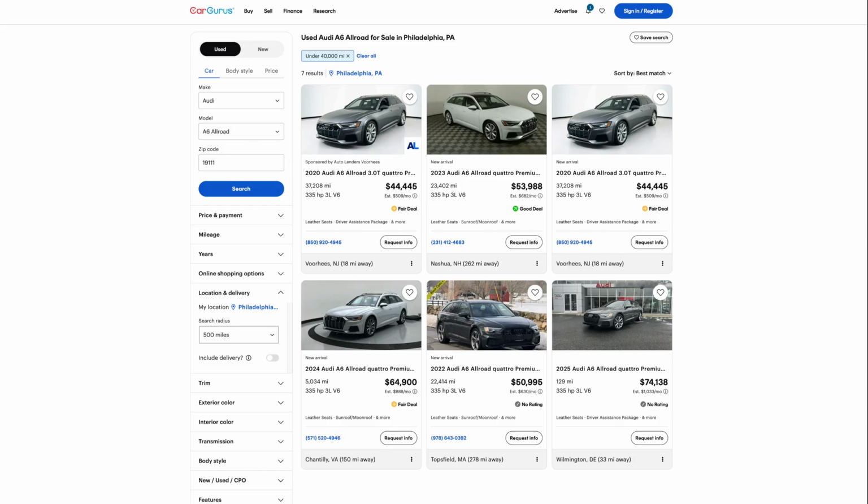But one of the problems was the price. You know, brand new, these things are $70,000 or $80,000. And unfortunately, there wasn't a lot of availability for us in our area. We did find some examples, but a lot of them fell outside of our budget.